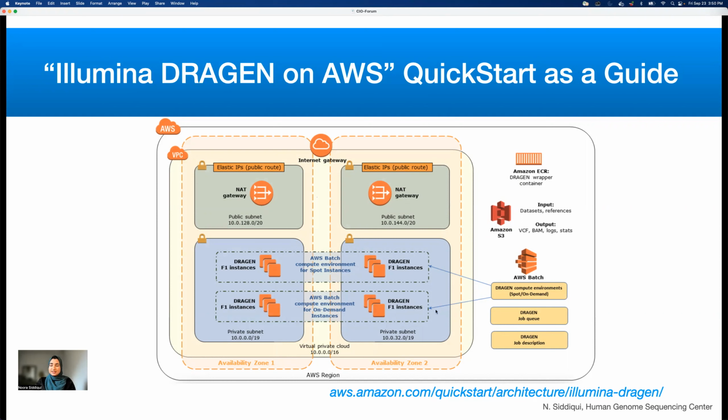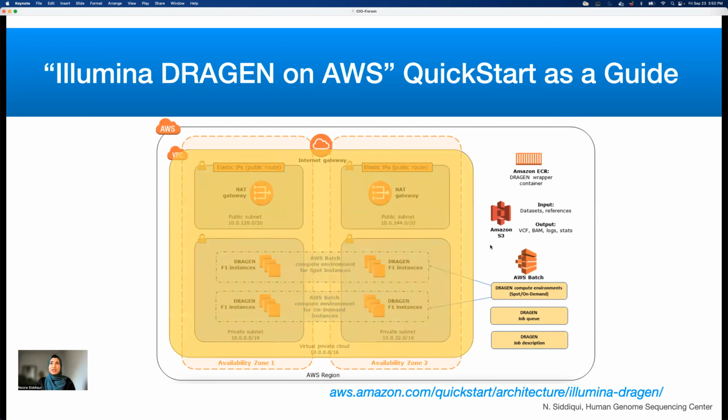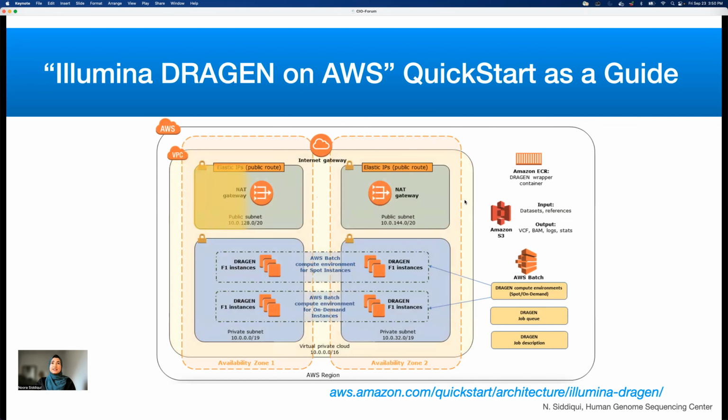However, I used this quick start, and this is just an architecture diagram that came packaged with the quick start. I used this as a guide, and I was able to learn about things like the networking architecture and how to make it secure, as well as how to set up the public and private subnets and also utilize this really key technology that I've highlighted in green here, known as AWS Batch.